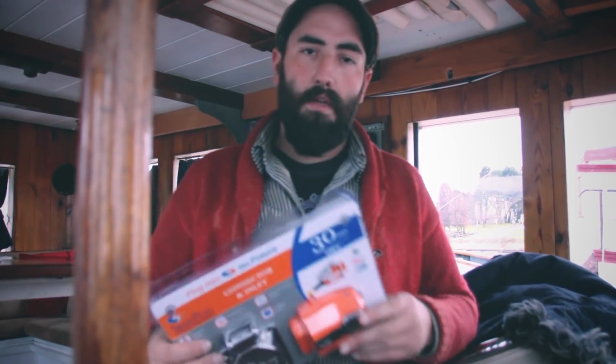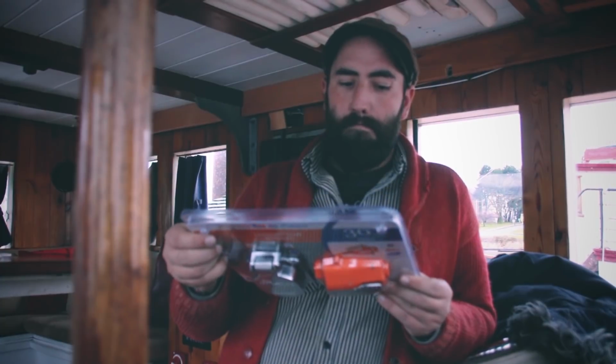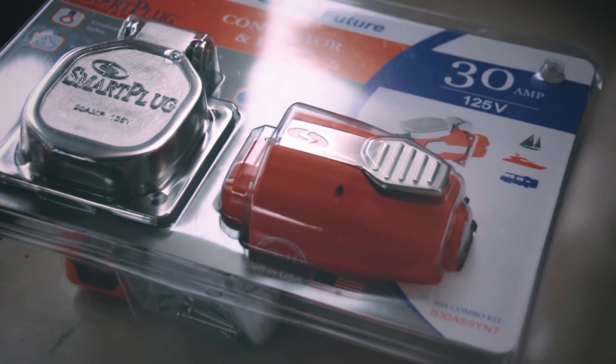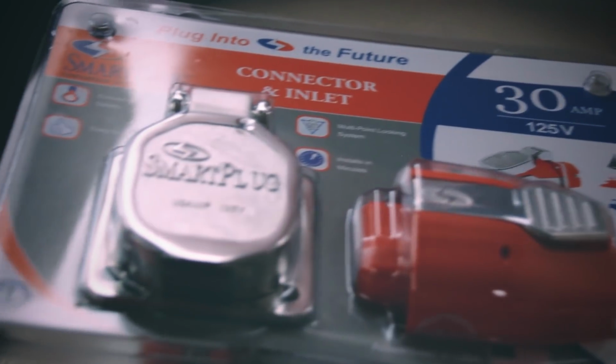Simon grabbed this. It's the new shore power plug that we're going to be installing. Should be good. I think we'll probably have Carlos come by and rig this up. He's our electrician guy, so I'll follow along and show as much of that as possible.